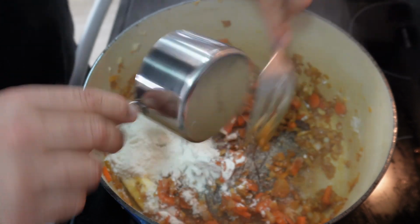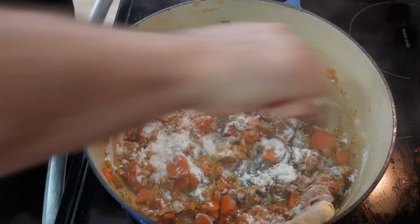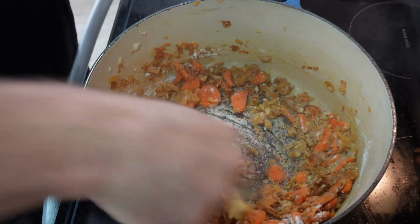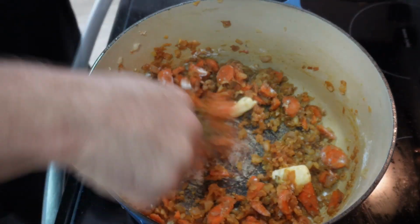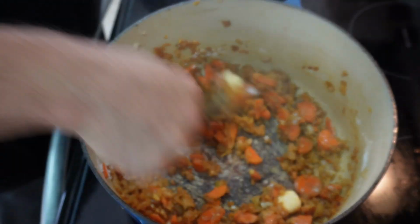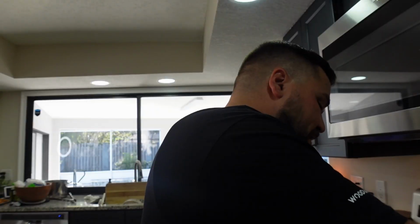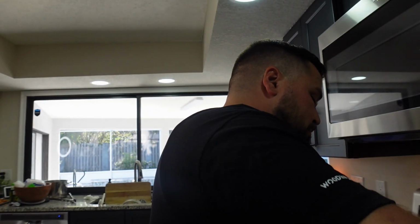It's all sticking to the bottom, which seems like a bad sign. Well, let's just stir it up and see what happens. I know people say you shouldn't use a metal utensil if you're cooking with like a Teflon pan, but I don't think this is Teflon. This is some sort of enamel. I don't know. Everything's sticking to the bottom, but I feel like it'll come out, you know, once we're done with this.